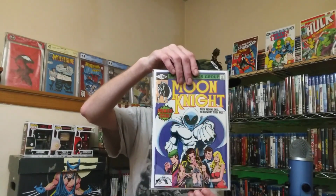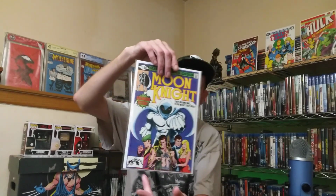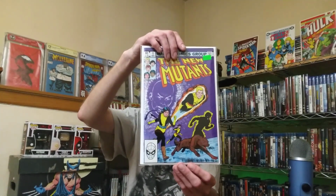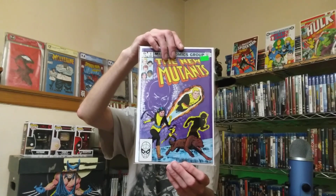So next up, we have Moon Knight number 1, and I gave this one an 8.0 to 8.5. It looks a whole lot better after the press, but it was actually folded in half right here, and you can still kind of see the line there. But it's such a beautiful, nice presenting copy, and you hardly ever see that, so I want to get it in a slab. And then next up, we have this New Mutants number 1 in a 9, and I said this one was a 9.6 to 9.8.